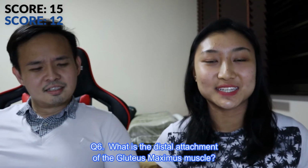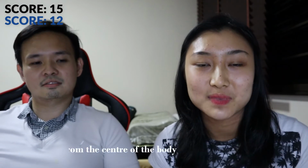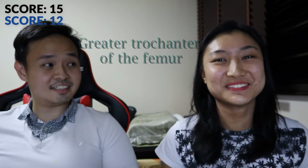What is the distal attachment of the gluteus maximus muscle? Okay, distal attachment basically means the attachment that is further down to the ground. The greater trochanter of femur? It is? No, okay. Dang.